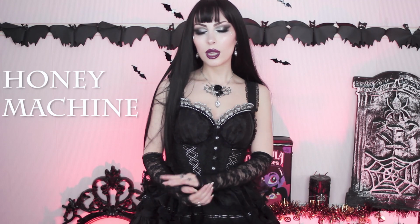What do you think? I think this is my new favorite dress. This is the only one from this haul that is not by the same brand as the other dresses. This is from a brand called Honey Machine, but it's also from the store Devilinspired. I hope that's not confusing. They sell lots of different brands, but I picked almost everything from Blood Supply because it's something I really wanted to try for a very long time.